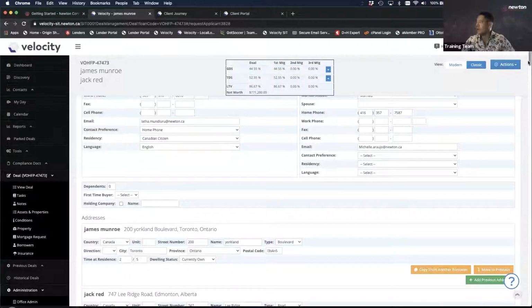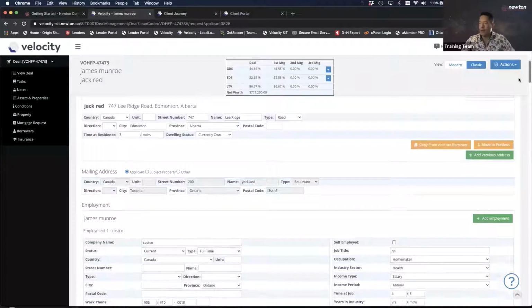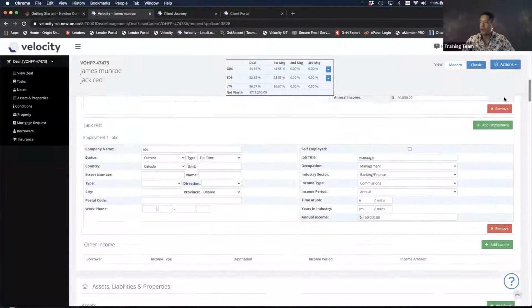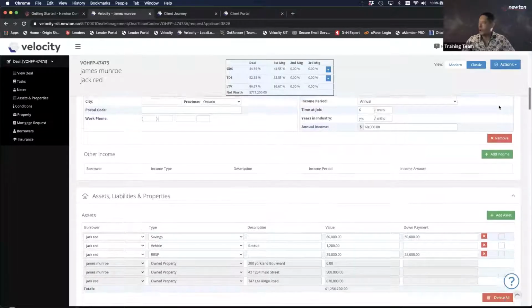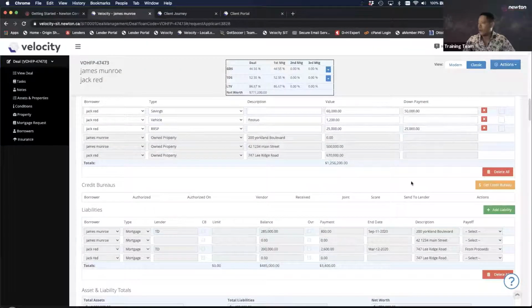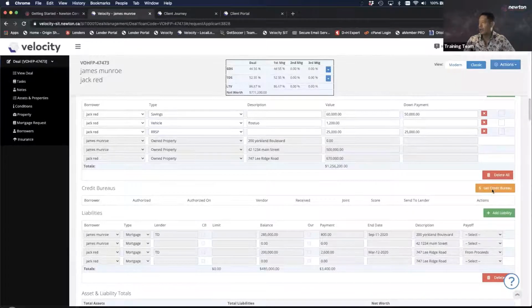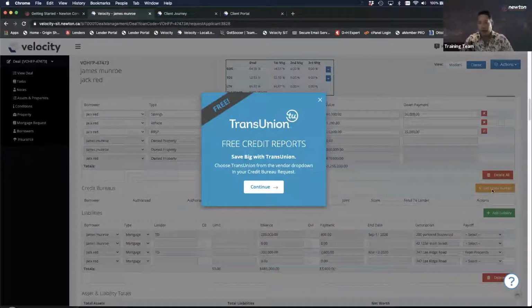So it makes it super simple for you to get through the application. We're also not making you jump from page to page, because it's all in one spot. It's just one page that you do everything in. So even when I need to pull my credit bureau, I'm just down in my assets, liabilities, and property section. I can just pull my credit bureau right here.